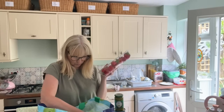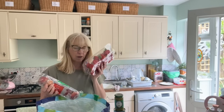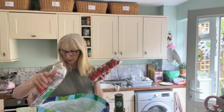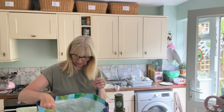Fruit, I bought these strawberries. Oh, the strawberries are in season, and they smell lovely. These are not ripe yet, flat peaches. They were on offer, and I do like those, and they will ripen quickly in this weather. Strawberries, I thought it was just nice to be able to offer mum something like that.